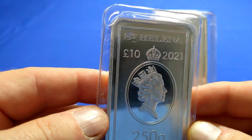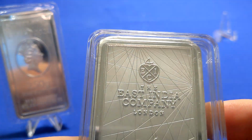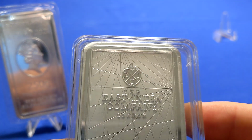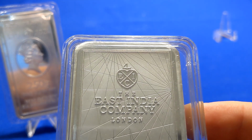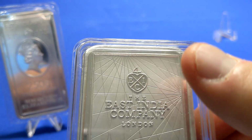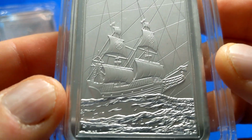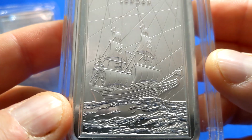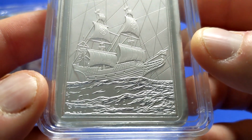But it's really the back side of this silver bar that has me so excited. All right, so up at the top, you have the East India Company, London. And then you have the little logo up there, the EIC. Very similar to the privy that was on the Queen's Virtue coin we looked at in the previous video. This is known as a merchant's mark, and we'll be talking about that more in a moment. The East India Company, London, and then you have the portrait of one of the ships, and I just love anything that is silver or gold and has a ship on it. And then you have kind of the rolling ocean there, the rolling waves.